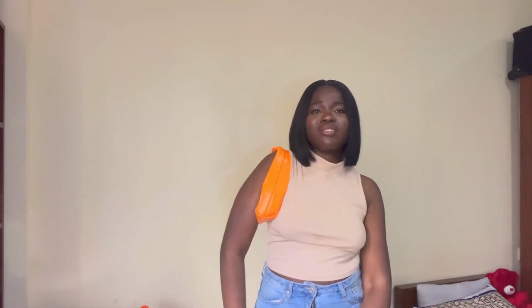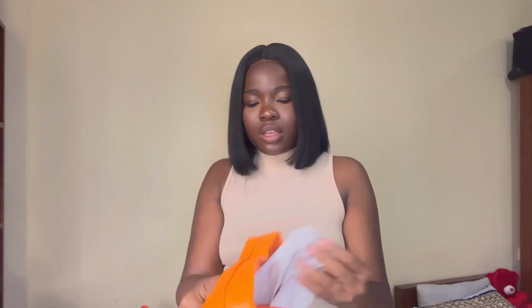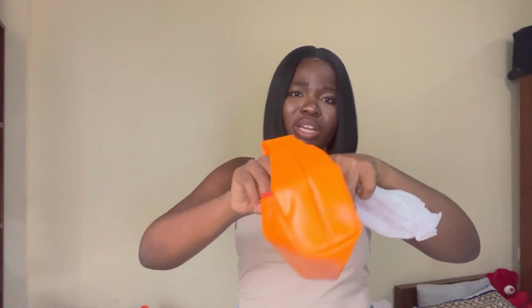I look very stupid as I'm doing this. Like, it's not giving shoulder bag. I feel like it's just a normal bag that you hold like this, or you put it like this. You know, really nice. I feel like it cannot really fit so much, maybe just your phone and your wallet. But you know, sometimes these bags actually surprise you and fill up way more than you think.